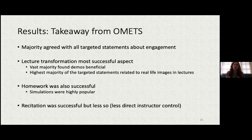The homework I have a little bit less control over because it's something they do in their own time. And the recitation is the thing I have the least control over, since it's something that is conducted by TAs. Although, you know, I did meet with my TAs on a weekly basis and try to make sure they understand the importance of these context-rich problems and how to make them realistic and an engaging experience. But it's still a little bit less direct. So I think for me, the takeaway was that the thing that I had the most direct control over was the most successful aspect. So that was heartening to see.